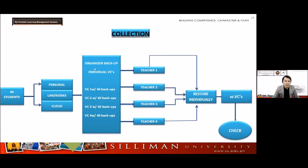And then the organizer backs it up, from one PLMS instance with the 5 VCs, and then the backup file will be given to the respective teacher 1, teacher 2, teacher 3, teacher 4. Then, ang gagawin, restore each backup individually para makikita mo ang exercises and activities ng students. Then you restore individually from your VCs, and then check and collect the scores and put it manually into your spreadsheets. Okay, so that's the collection.